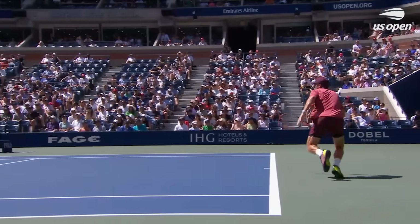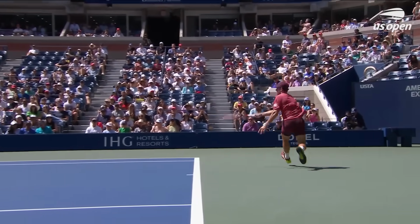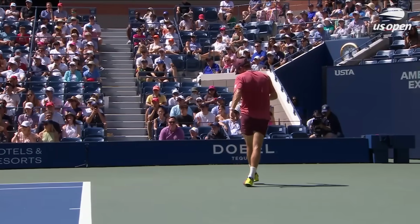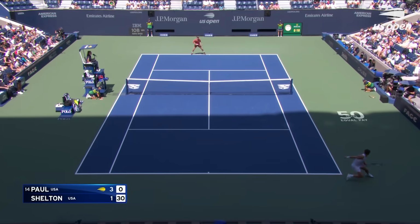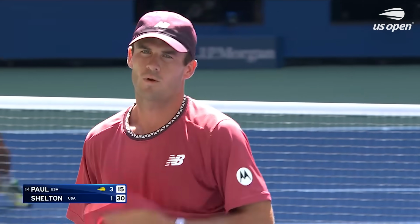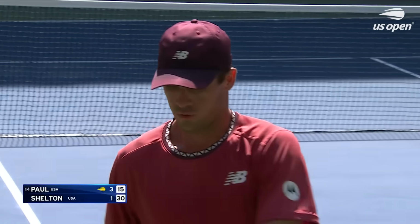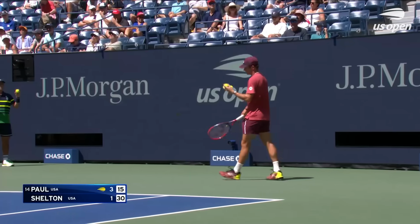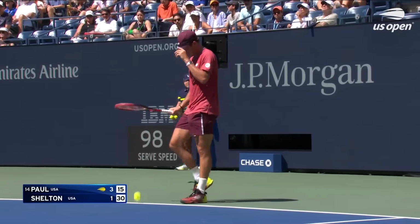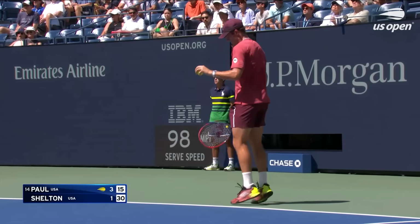Plays with passion. Plays with power. You can see Tommy was struggling to get to that one. Did he just tweak his ankle a little bit? The Paul forehand's improved. The serve hugely improved. Location, a little more power.